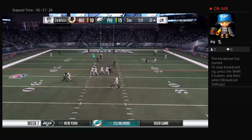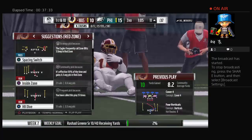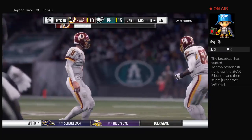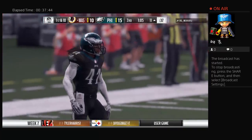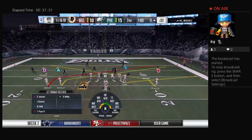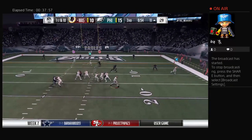Second down, Cousins. For the sideline, and look at that catch. Dragging the toes, and that's going to be a first down. Well done. It's another 10 yards on that one, and another first down. In the red zone this time. First down. Here's Cousins.